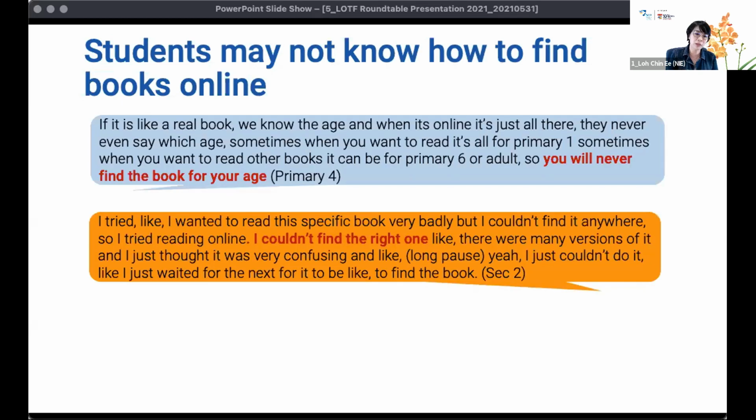What I think we found interesting, if you look at the data here, is that students don't actually know how to find books online. Not all. Those who are good readers, who enjoy reading, have made the extra effort because it's something they enjoy. Pretty much like if I enjoy soccer, I'll find time to go out to play, but I don't, okay? But I like reading, so I make the effort to find books that I like.